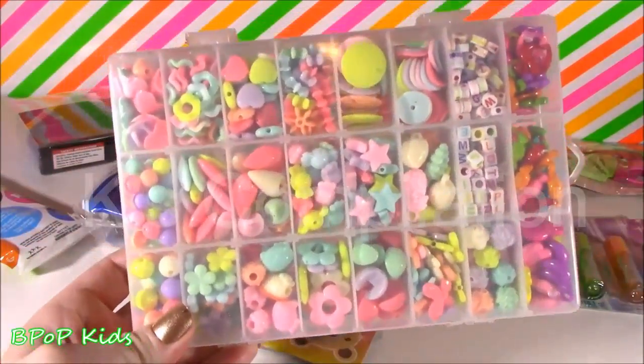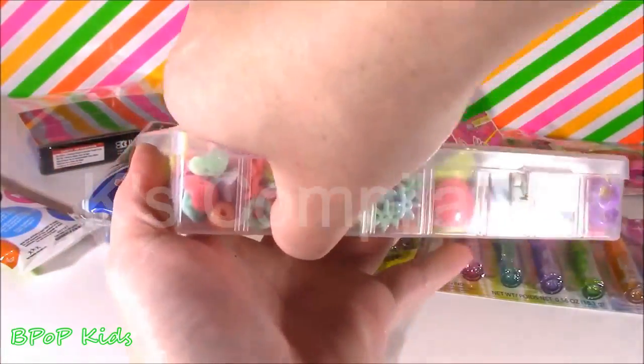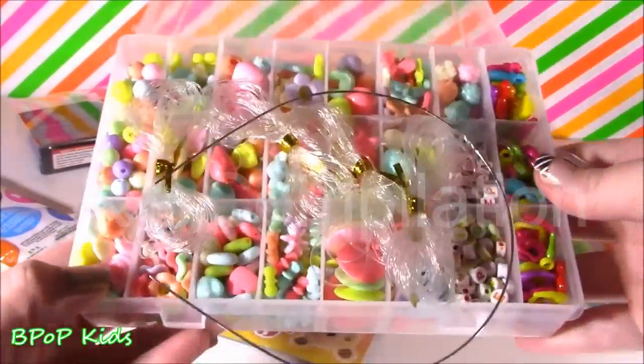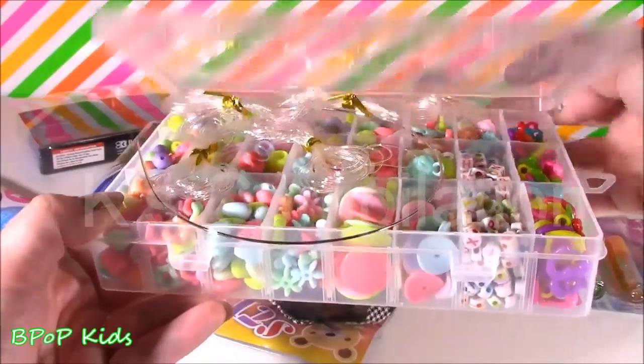Look at this, you guys. It's a bead kit. One of those pastel neon bead kits. This brings back so many memories. I used to make friendship bracelets. Wow, it doesn't even look used. It's got all the little strings and the cords. Adorable. This is probably worth about 10 bucks.